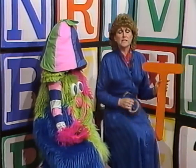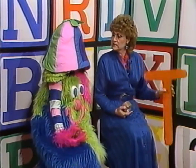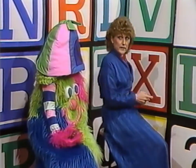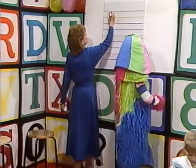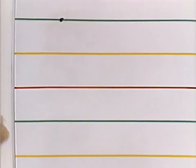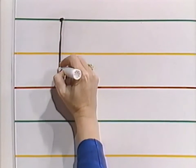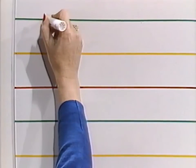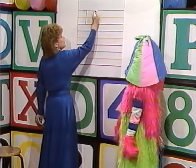T says not actually tough, but like tie my shoe. Did I hear someone say that? Yeah, come on over here. Let me show you how to make a T. Start on the black dot, of course, on the green line. Watch this, boys and girls. You watch, too. Start on the green dot. Go straight down to the red. And to make the capital letter T, you put a top on. That's a pretty easy letter.